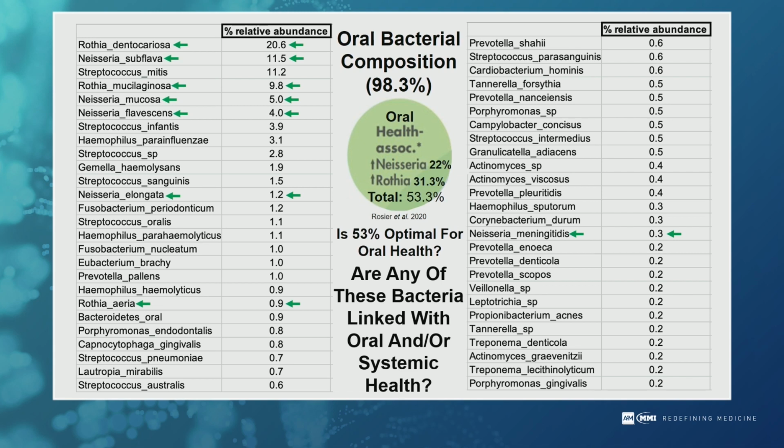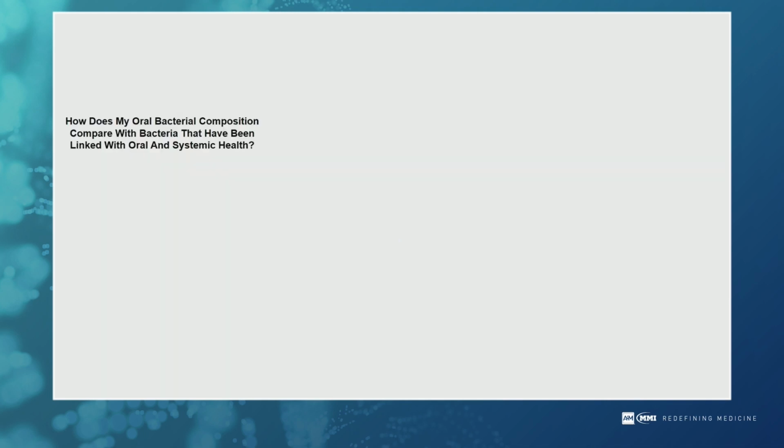Now, is 53% optimal? I mean, this is like a huge black box right now in the field. You know, most of the microbiome science is in the gut. Very little of it is in the oral microbiome, especially even less published studies on RCTs that can improve oral microbiome composition. So yeah, my eyes are on that field to see what it will have to say about what's an optimal amount for both of these levels. Is 53% sufficient? Should it be 60? Should it be 45? Stay tuned for that.